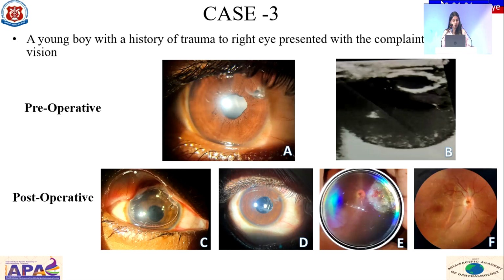Thirdly, a young boy with a history of similar trauma to the right eye presented with a complaint of blurred vision. There was a similar sealed corneal tear present at 2 o'clock position and an iris defect posterior to it. In the radiology, a foreign body can be seen in the midvitreous cavity. In the surgical plan, we extracted the traumatic cataract, and upon clearing the media, a foreign body was seen impacted along the vascular arcade.